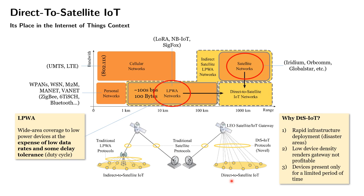Also, this is convenient when these devices are present for only a small period of time, right? So if this device exhibits some kind of heavy or intense mobility, which implies that you will need to move this gateway or hand over to another gateway, then it is quite convenient to get rid of these gateways and put your gateway in space. So your gateway becomes the LEO satellite and not the gateway here on ground, as in the indirect to satellite IoT case. So this is the context.